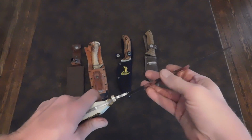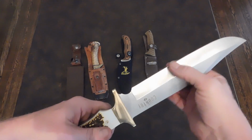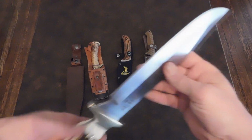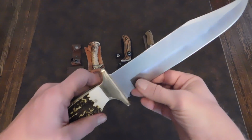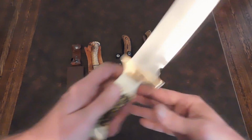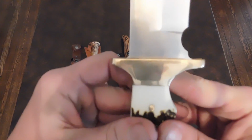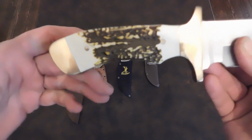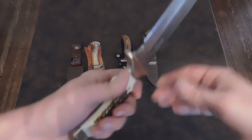It comes out of the box with a pretty decent edge. It's not the sharpest I've seen, but I've run it through a little hand sharpener I have a couple times, and it really improved the edge. The metal seems really strong. Now, I don't see any indications on the blade as to the exact strength of the metal or exactly what type, but we will look at the technical specifications here at the end.